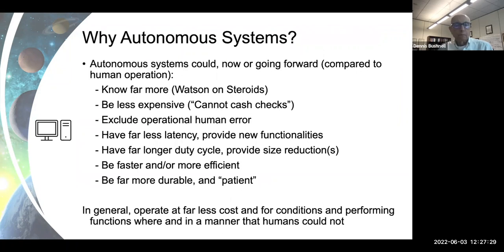Why autonomous systems? It turns out that autonomous systems can, now or going forward soon, with respect to humans, know far more, be less expensive, exclude operational human error, have far less latency, new functionalities, far longer duty cycle. The autonomous robotics doesn't have to have coffee breaks, go to the head, eat, sleep, and so forth. They provide size reductions, are faster, more efficient, far more durable, and patient. That's why they're starting to take the jobs. Next chart.